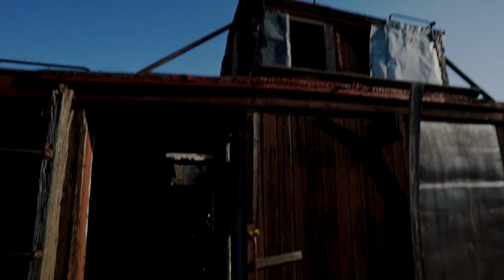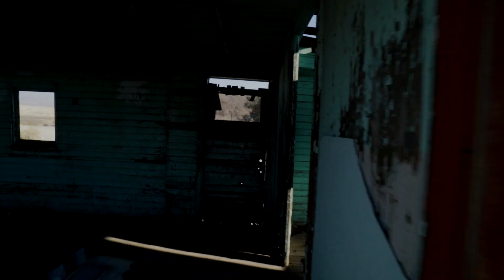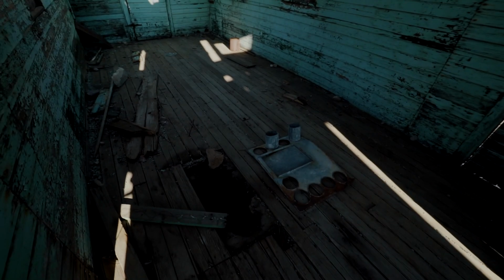You should go inside. Look at this. What was on there, on top? I don't know. Looks like some kind of lookout or something. I don't know, it doesn't look very sturdy.